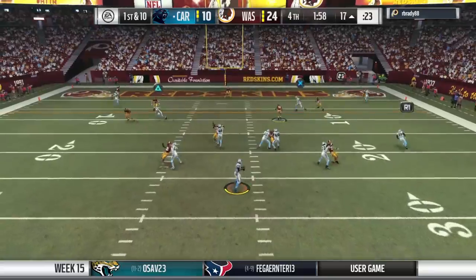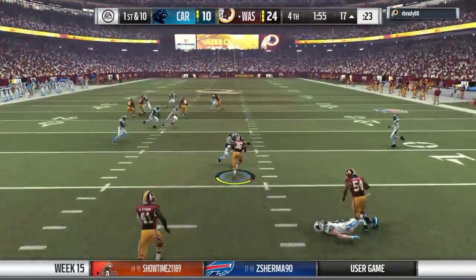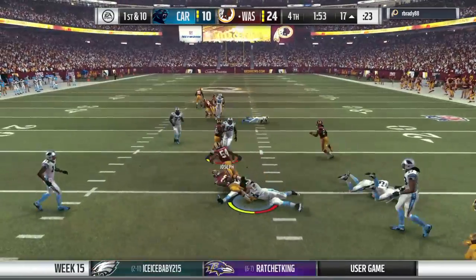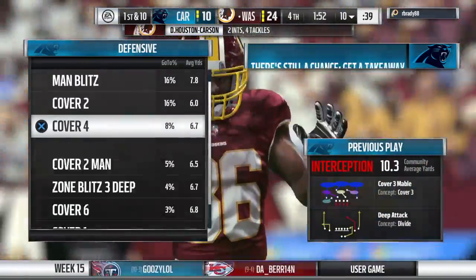On first down, it's Newton. And this is intercepted, and that should do it. A great read, and it's picked off. And he'll be brought down at his own 10-yard line.